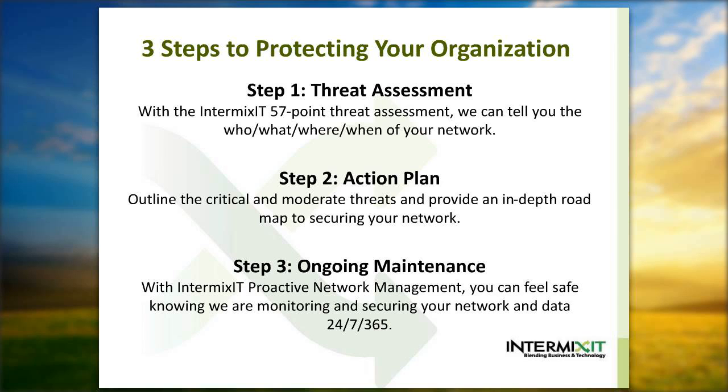The second step is the action plan. We're going to outline the critical and moderate threats and provide an in-depth roadmap to securing your network. Step 3, ongoing maintenance. With our proactive network management, you can feel safe knowing we're monitoring and securing your network and data 24/7, 365. To me, that is peace of mind. It's knowing that the monitoring software is working correctly. We test it regularly, and there are times we'll even test it with you to make sure a text message comes in. Get the assessment, create the action plan, figure out the maintenance plan, and you're going to sleep better knowing your data and your company are safe.